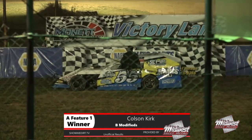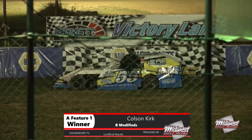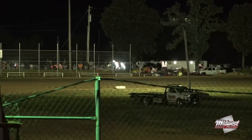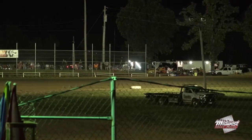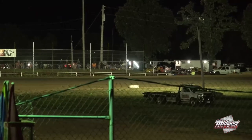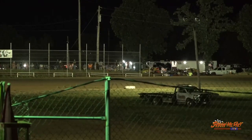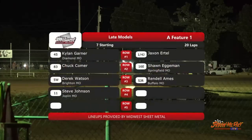One more big round of applause for the 55 of Colson Kirk as he climbs back in the car. All right, as we get the 55 of Colson Kirk pushed off the track here, we will bring on your late model A feature.